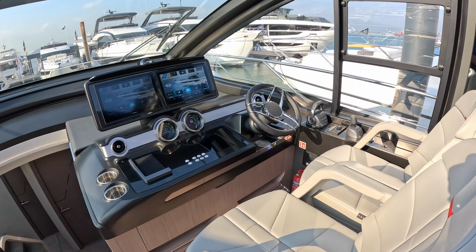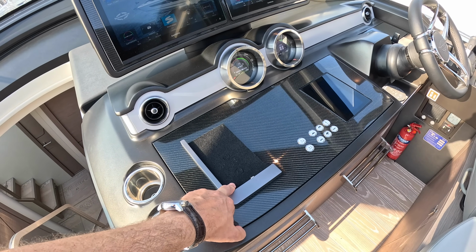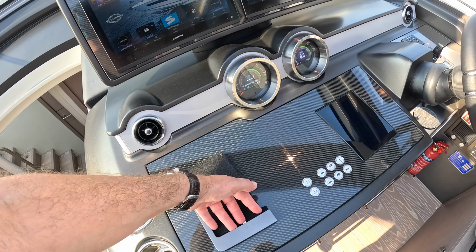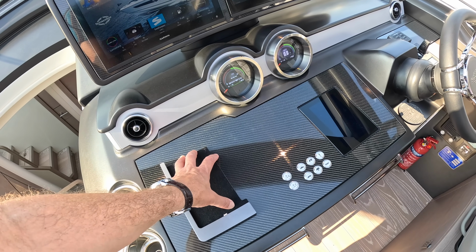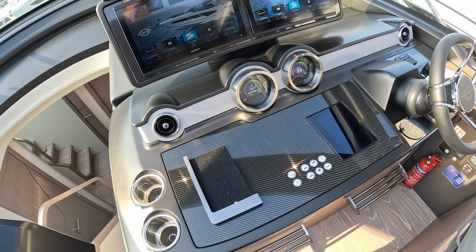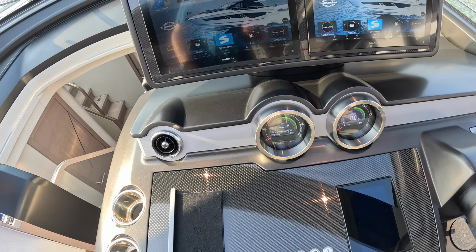Twin helm seats here, of course. This is interesting. This is an iPad dock. It has a Sonos system on the boat which you can operate through your phone via an app, but if you prefer you can drop an iPad into there. It actually comes with one and it's dedicated to the Sonos, so that controls all of that for you. You don't have to get your phone out all the time, or if you don't have a phone. Is there anybody left like that?